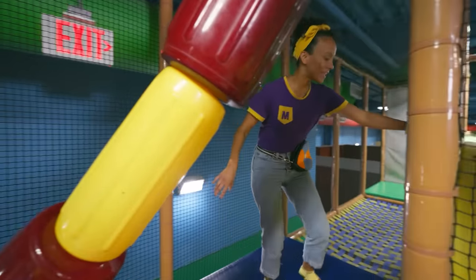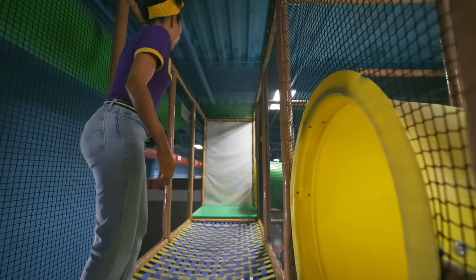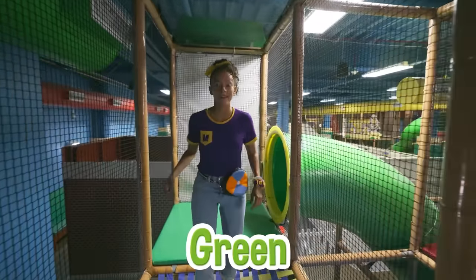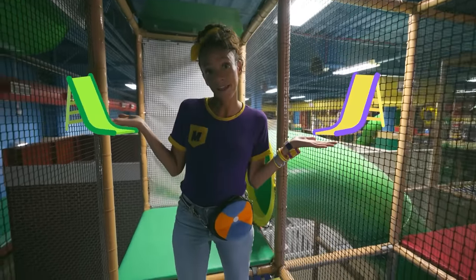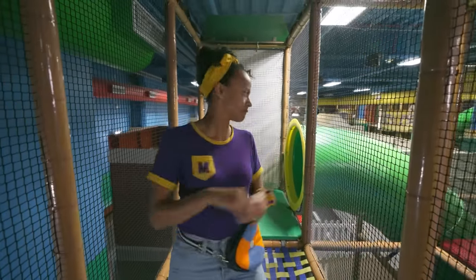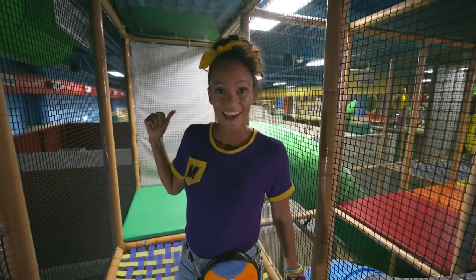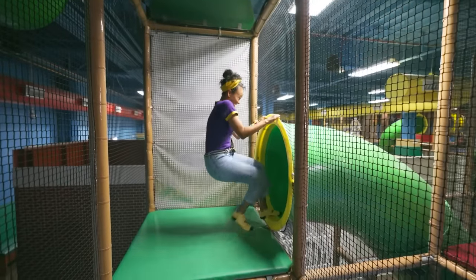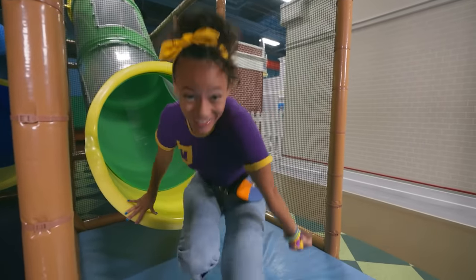Hey, I see a yellow slide. And I think there's one down here too. Yeah, a green slide. Which slide should I go down? Yellow or green? I think green. Hey, will you meet me at the bottom of the slide? All right. See you there. Whoa! That was so fun!